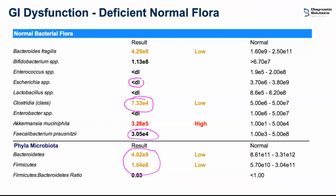When I see a stool test with such widespread and significant deficiency like this, I am also questioning the health of the GI terrain and the gut barrier. With low normal flora, we often see changes in the health of the intestinal epithelia and hyperpermeability. We may also see inflammation and loss of immune tolerance, not to mention significant digestive insufficiency, including low diamine oxidase levels.